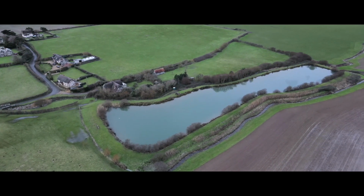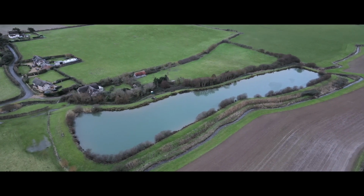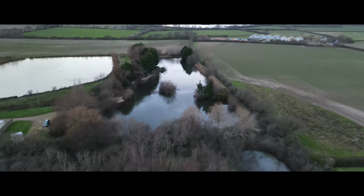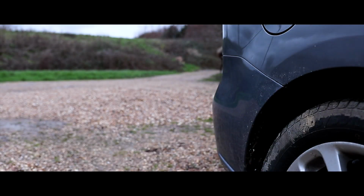So what makes a good winter water? Generally, a smaller, more intimate lake with depths not exceeding 10 foot and a good stock of fish gives you the best opportunity of finding a fish quickly so that you have the best chance of catching them.